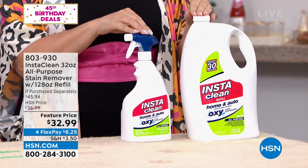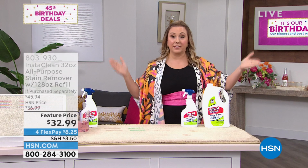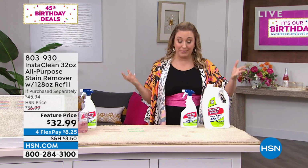We're gonna show you if purchased separately, because 128 ounces is $34.95. So for less than the big jug of refill, we're including the 32 ounce Home and Auto trigger spray. So you're getting the trigger spray and then the refill. And I love the idea, like home, auto, we could just keep listing things, RV, you name it.